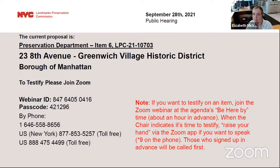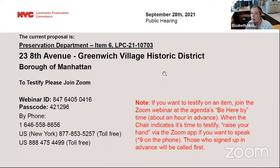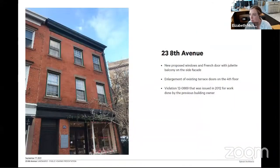Hello, my name is Elizabeth Mickey with SPVAC Architects, and I'm representing 23 8th Avenue. So there are 3 main points that we'd like to discuss today. The first is the windows, new windows on the side facade, as well as the French door and Juliet balcony. The second is existing terrace doors on the fourth floor, enlarging those. And the third is the violation that was just discussed.